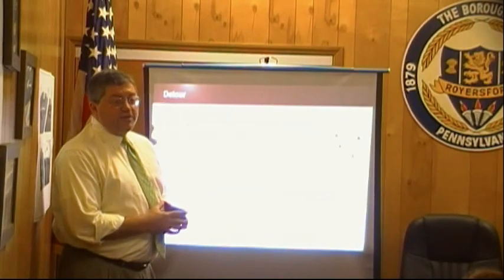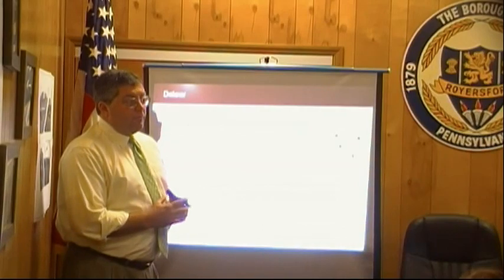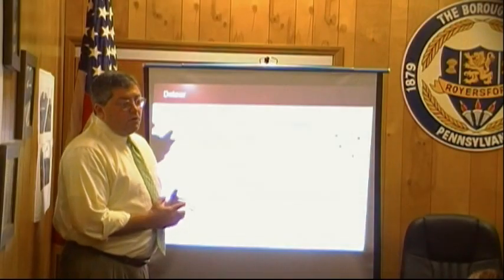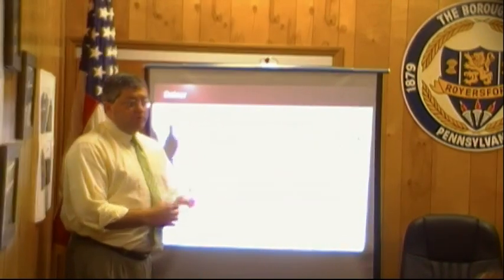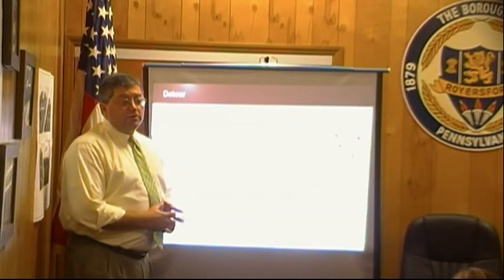We're familiar with the area. We know there's no easy way of getting around with this bridge being out of service. The PennDOT posted detour will utilize Schuylkill Road, State Route 724, up to 422, and then bring you back down on 422. This posted detour will be approximately 15 miles in length. We know there are several other options available out there, using the Linfield Truss or going down into Phoenixville, but this will be the official posted detour.